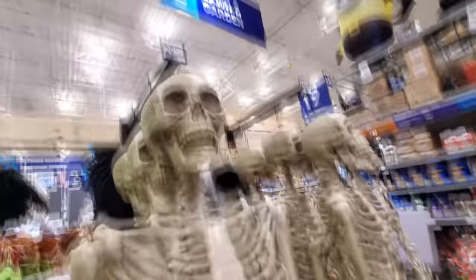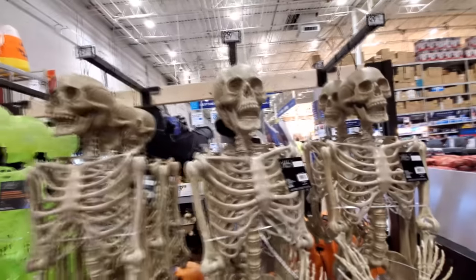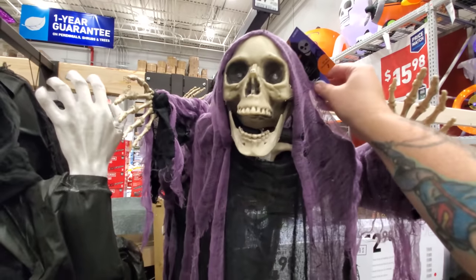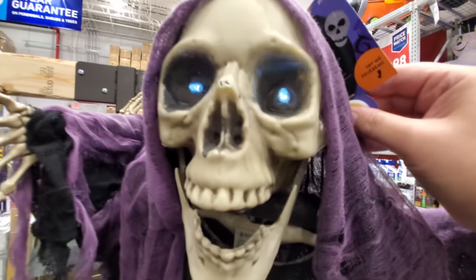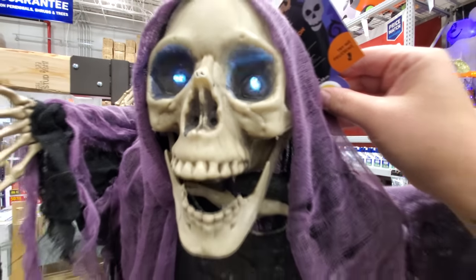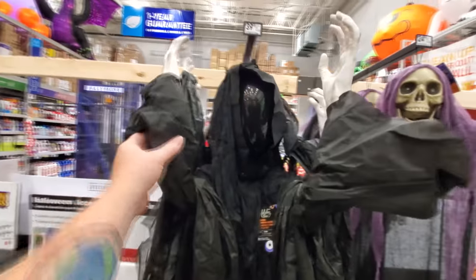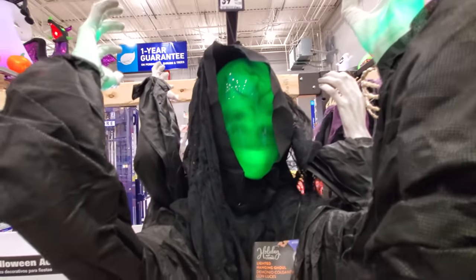More life-size skeletons. Okay, I thought maybe they made a noise or something, but they're just regular skeletons. Here's a spooky one. Okay, hold on, he's got a button. Hold on. He's not very loud, but he does make some scary sounds. Okay, this one's called a hanging ghoul with a skull face. Oh, holy crap!